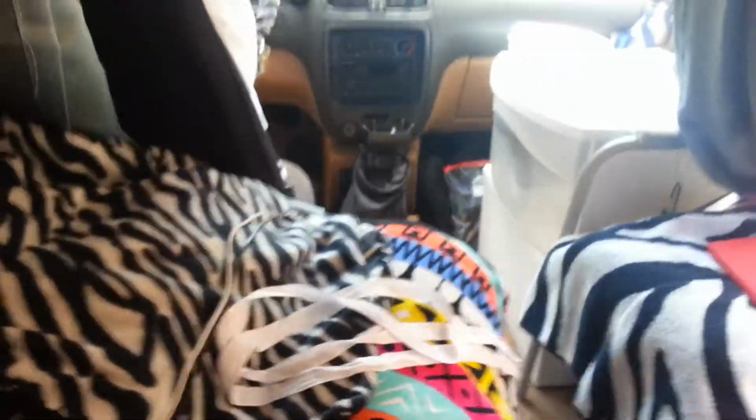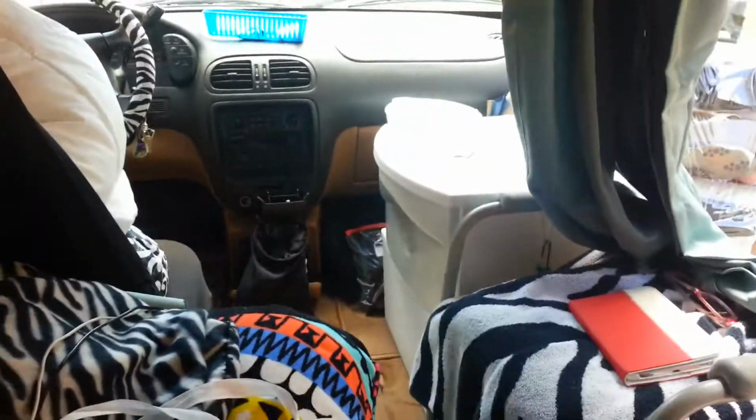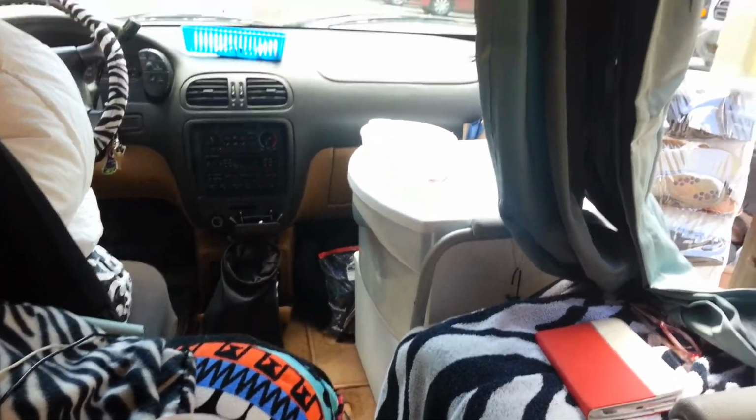So I usually go from the driver's seat to the back. I never walk around, really. These are my 2 cords that I use to charge my stuff. So yeah, I still got plenty of room. Those are the bolts where my seat was when I took the seat out. So I've still got plenty of room.